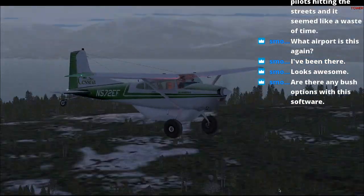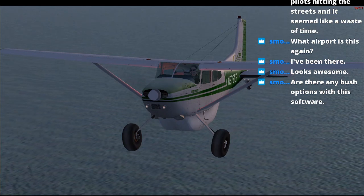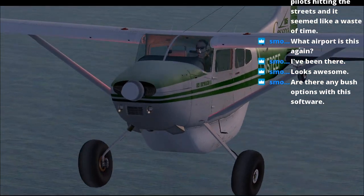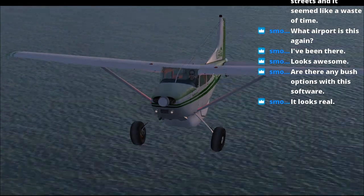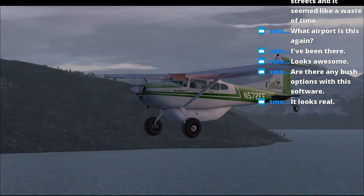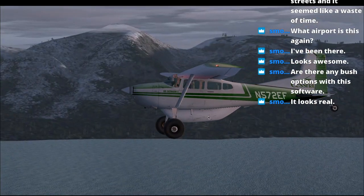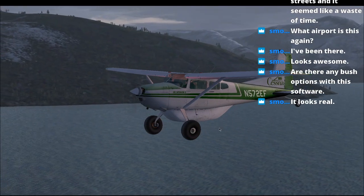Anyway, this is 2 Echo Foxtrot. This is my best friend. That's even me in the cockpit. I do my own painting as well. That's my face. I'm in the cockpit. So anyway, this has got 29-inch Goodyear Tundra tires on it. It's got the cargo pack as well.